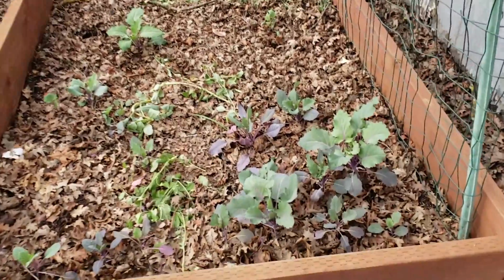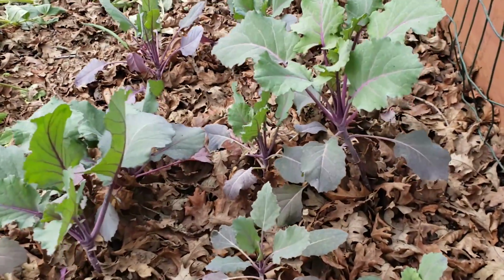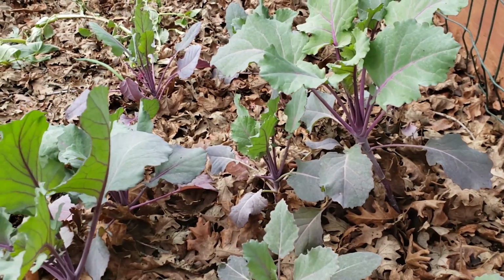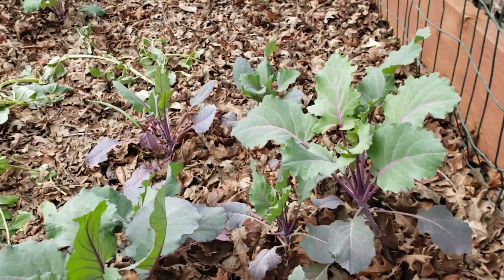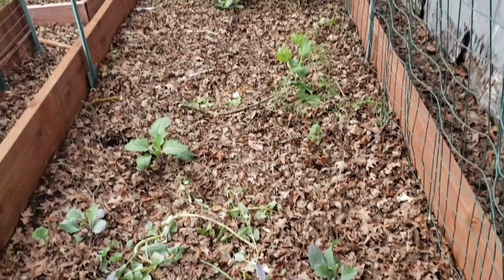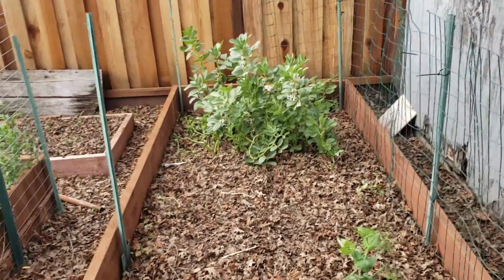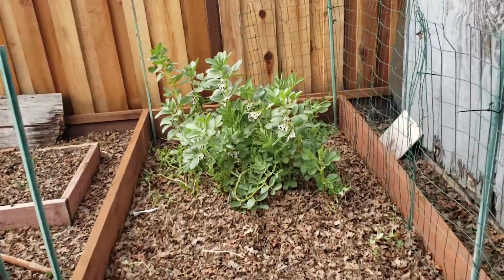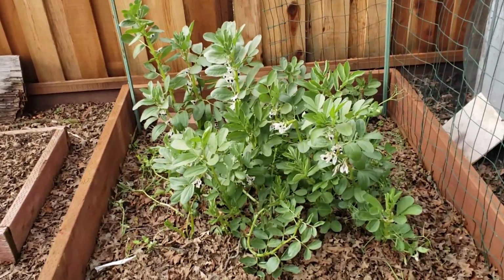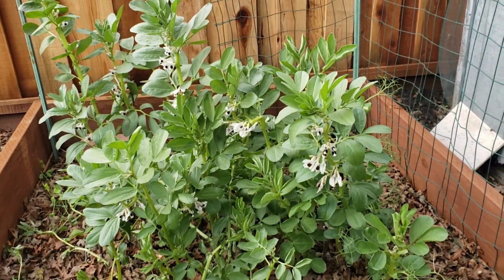So what I've got going on here is just a few kohlrabis. This is the first year I am growing kohlrabis. It's got a nice purple stem, and eventually, hopefully, it's going to bulb out. Actually, I see some of them in other places starting to bulb out already. So I think that's almost there. And at the end here, I have got some fava beans that I planted in fall of last year, and they're starting to produce a lot of flowers and hopefully some fruit pretty soon.